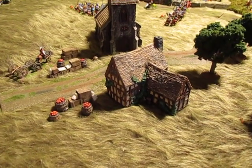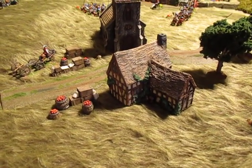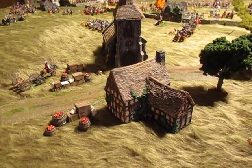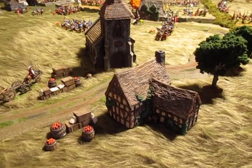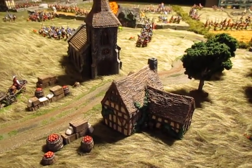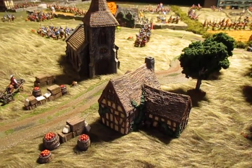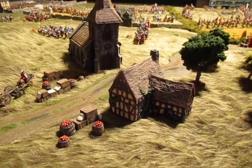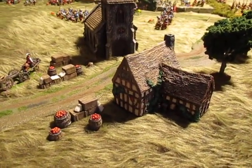For me, a big part of the wargaming experience is trying to make the battlefield come alive and look as realistic as possible. And so terrain to me is important. I guess maybe I'm more of a modeler than a wargamer in some respects. So the terrain is important. So this is my latest edition of terrain pieces.